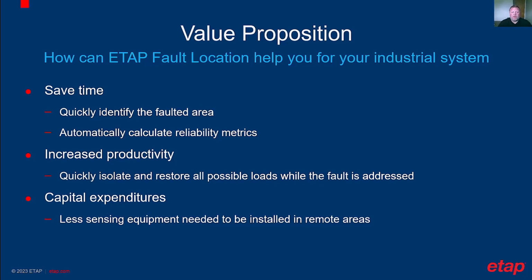Additionally, it can help increase productivity. By streamlining the fault location and restoration process, the ETAP solution can help increase productivity for your maintenance and operations teams. This means you can address more faults in less time, freeing up resources for other critical tasks. The ETAP solution can provide a switch plan that isolates the faulted area and restores critical assets as quickly as possible. This means you can minimize the impact of the fault on your system and keep as many loads online as possible while the fault is being addressed.